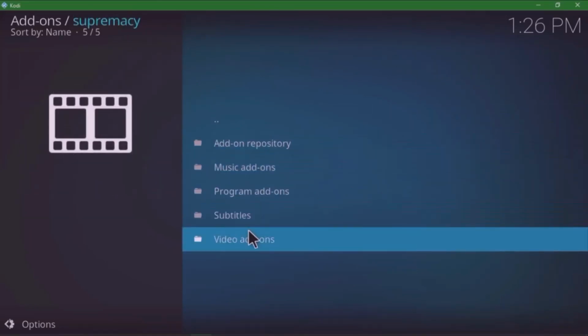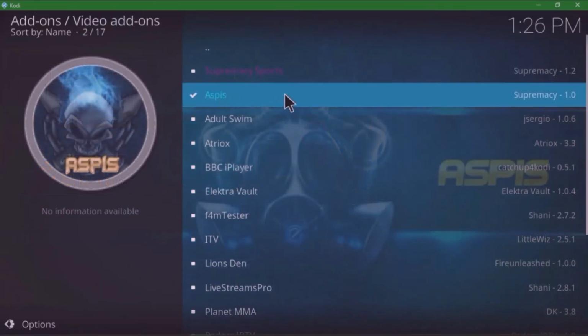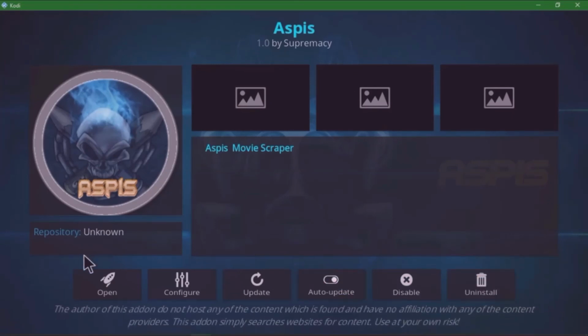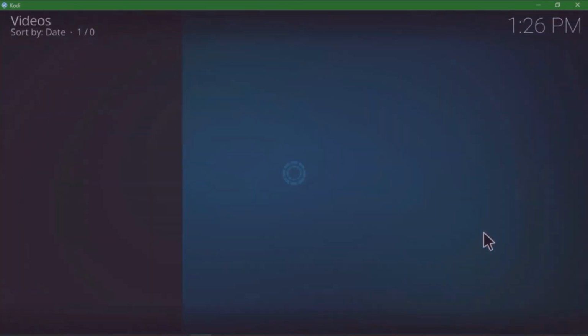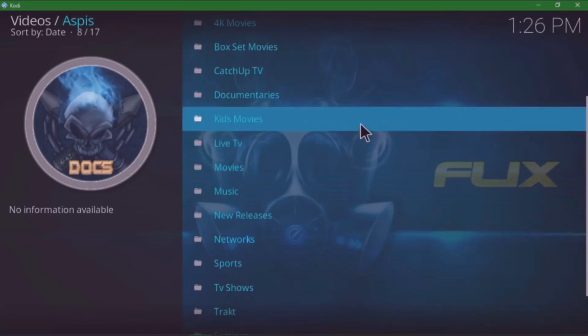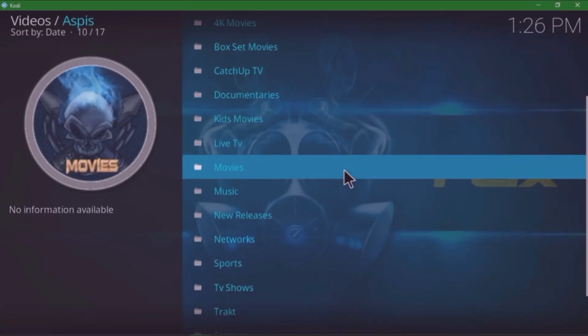Click on Supremacy, video add-ons, and there we have it, Aspis, guys. Click on Aspis, and where mine says uninstalled, yours will be installed. Once you click install, click open. And there we see, guys, everything all installed and ready for use.